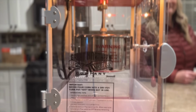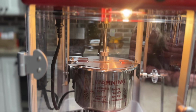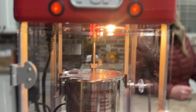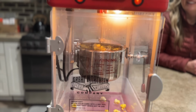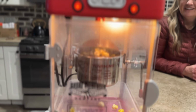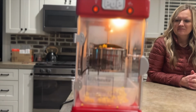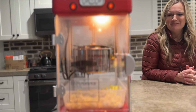Your dad sent this to us? Yes. Here on a Tuesday night. Could you imagine if you'd put the entire package in there? You gotta read the fine print.